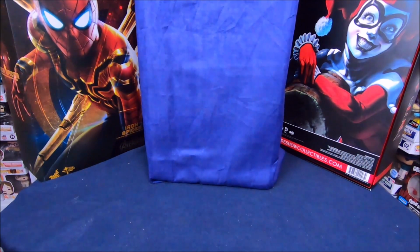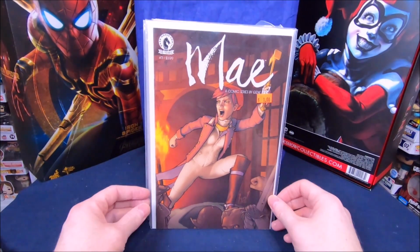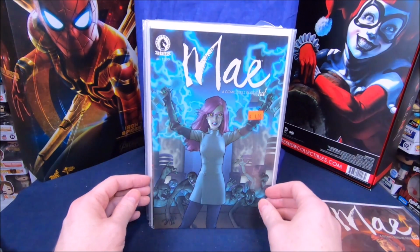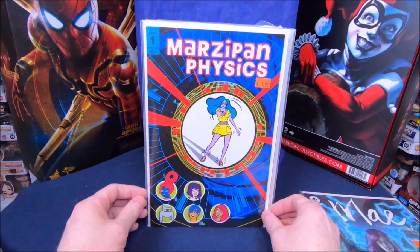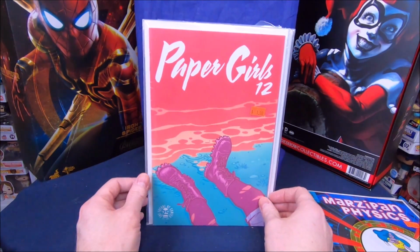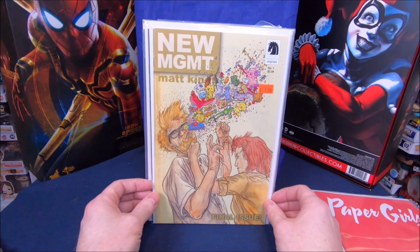Now, it wasn't anything super exciting. I was just grabbing anything that looked cool for $1. I'm a sucker for dollar comic books. We have May number 5. Thought that was a cool looking cover. May number 4, again, a cool looking cover. The Marzipan Physics number 1. Just thought that looked really cool. Paper Girls number 12. The new MGMT number 1.